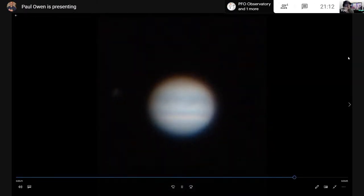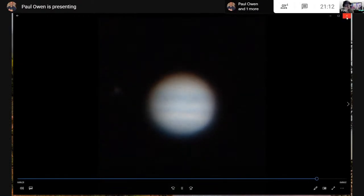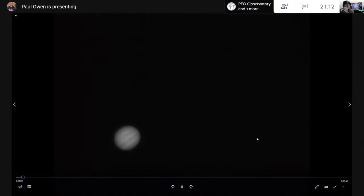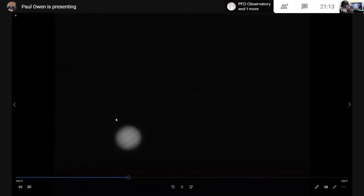Now, let me show you another one that I took a while ago under good seeing conditions. There's Jupiter there. Now, look at the difference. You can see the belts. This was actually shot in RGB with a mono camera, so that's the blue filter I was using for that. That's why the red spot's not standing out, but it's right there. But look at the detail in that compared to the other one.